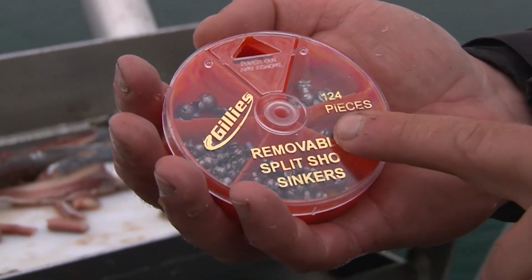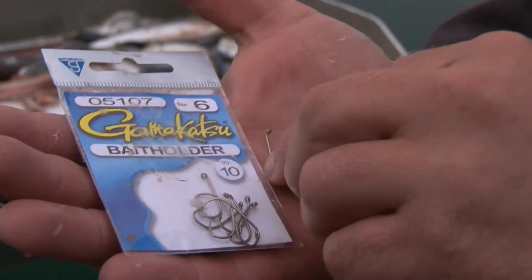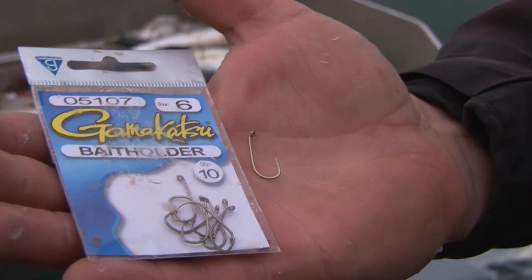It's really important when we're presenting burley to bring the fish in that we present our baits in the same fashion. So we're going to use small little cube baits, and we're going to use very small hooks. I've got a little size 10 bait holder hook here, and that should be perfect for the little cubes of pilchard and blue bait that we're going to put out in a minute.